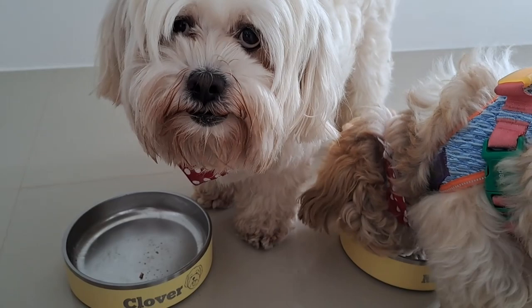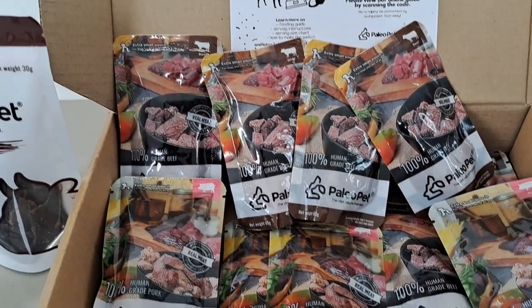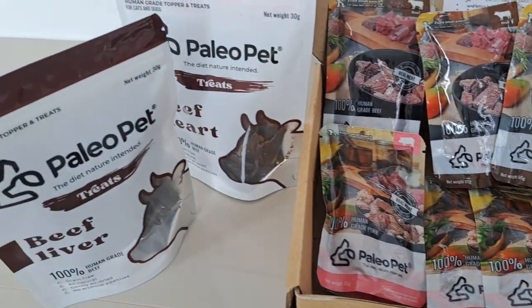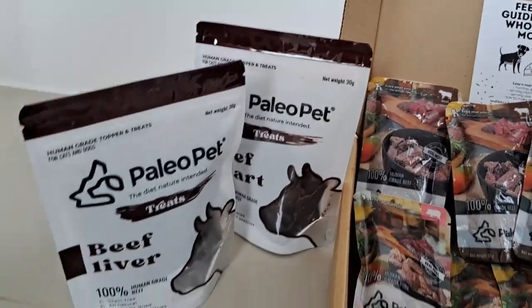Hopefully, itry ninyo yung Paleo Pet. This is not a paid advertisement, but we recommend them because alam namin na nagustuhan talaga ni Clover and Momma. Safe for our pets and very convenient to order.